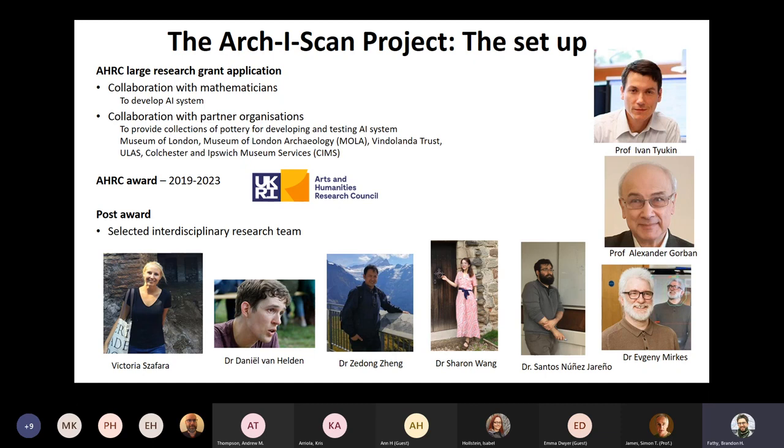And we've had Dan Van Helden all along, and Victoria, who is a postdoc in archaeology, and Victoria Safara, who is the research assistant on the project. So really, there's a lot of people involved, and there's more people than this. So what I'm talking about is really what those guys have been doing, and I'm going to try and present it properly.